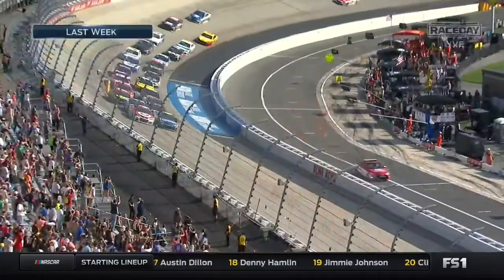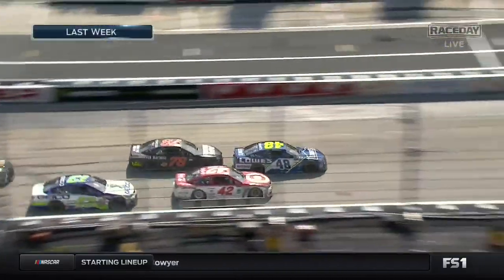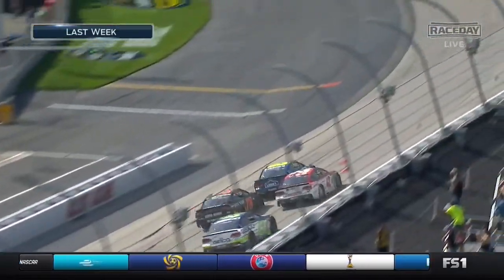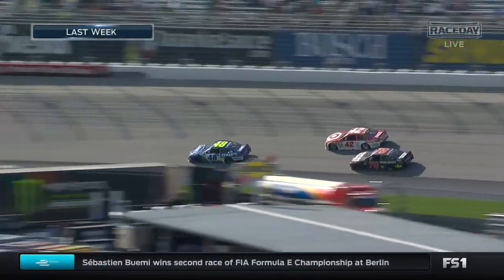Johnson's win, the one we're talking about that moved him up, was a result of the final restart in overtime last week in Dover. Kyle Larson was the leader before the caution. He chose to restart from the outside on the front row. That put Johnson on the inside. And even though Larson was aggressive, we saw Jimmy win it.